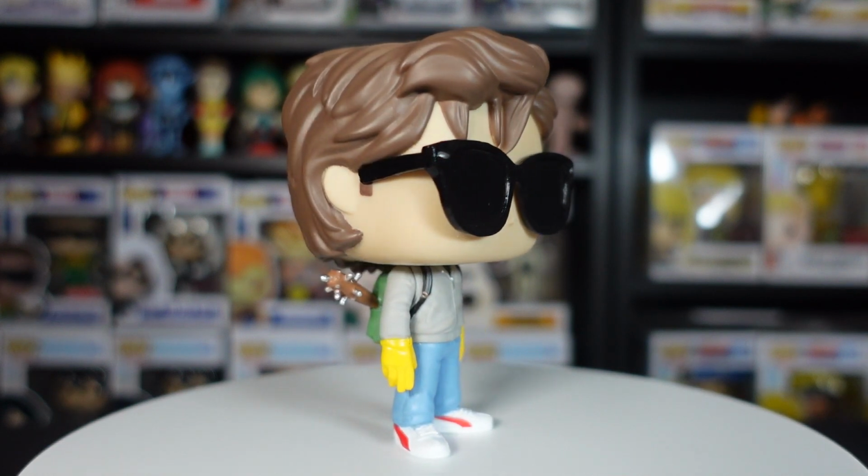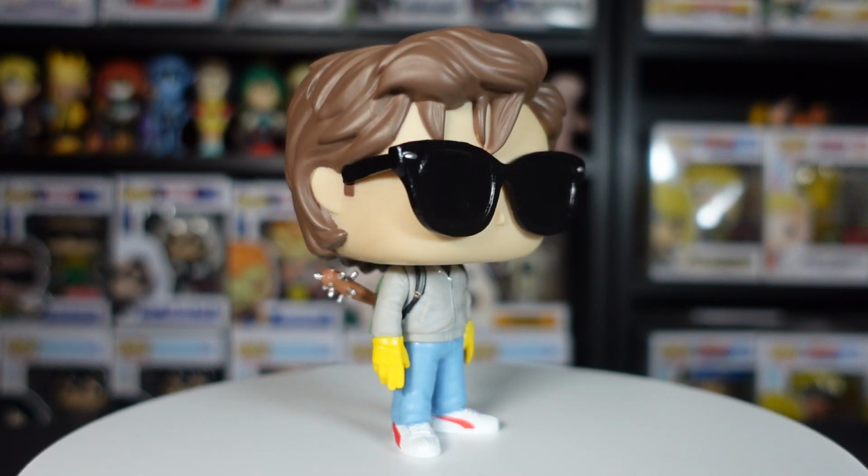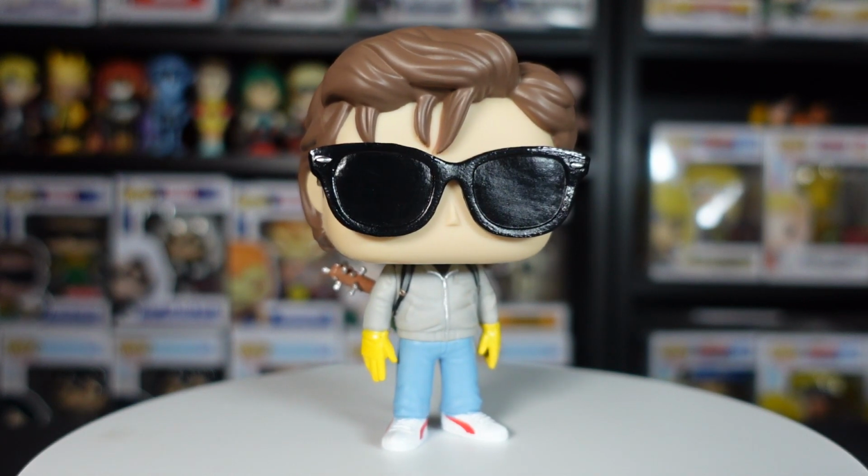Let's just admire Steve a bit more with the hair, as I said, the backpack, the gloves, the sunglasses, jeans, trainers. It's just a really, really cool looking pop, and like I said, to get it for £12.95, that makes me very, very happy.